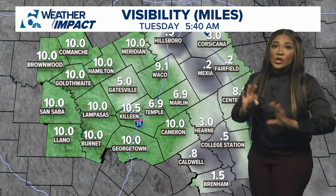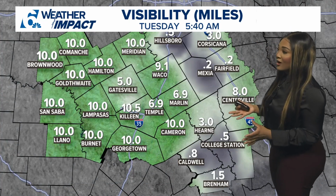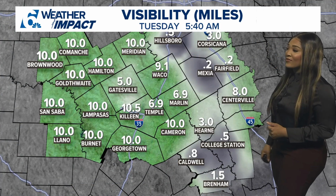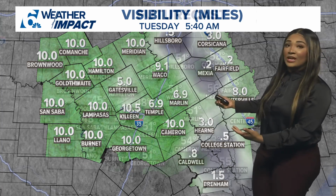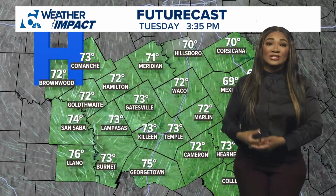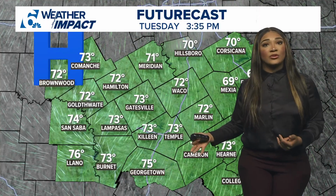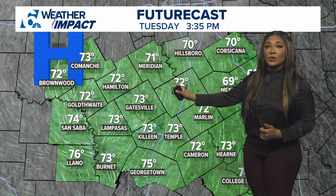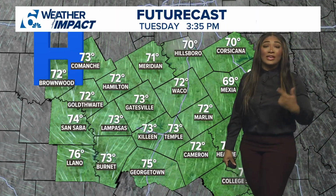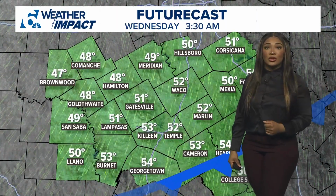Visibility across the region: we still have some moisture in our forecast, with some of us seeing half a mile reduced visibility in College Station. Now, as we continue throughout the day, we will see drier conditions. Look at those winds out of the north, and we get a brief moment of some high pressure building in as well. That's going to help relieve us of those foggy, gloomy, moist conditions we're starting the morning off with.